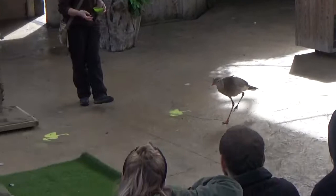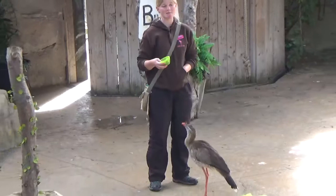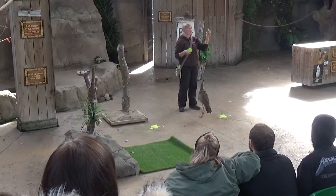Now, these birds have quite a varied diet. They eat anything from insects to reptiles and even sometimes a bit of vegetation too. Now, there's one particular reptile they love to eat, and they've got a very unique way of dealing with this prey item. And we've got a snake here in my pocket. It's what they like to eat. It's not a real one. But Gremlin, show them what you do with a snake.